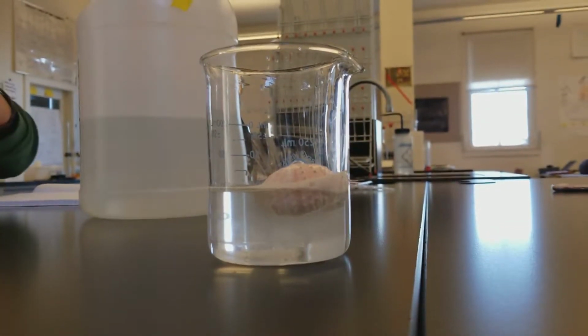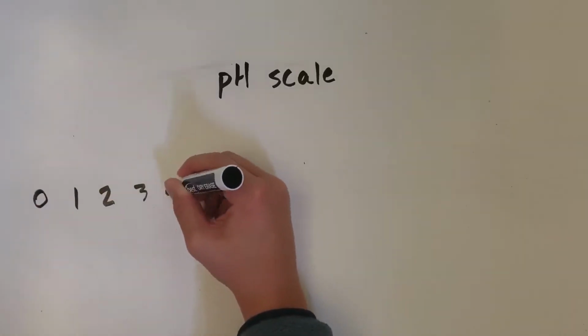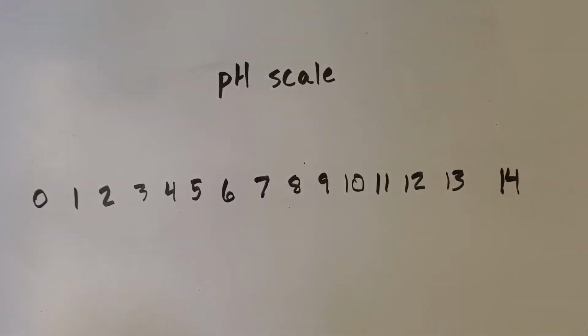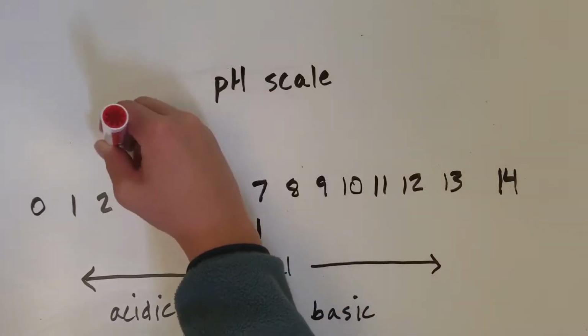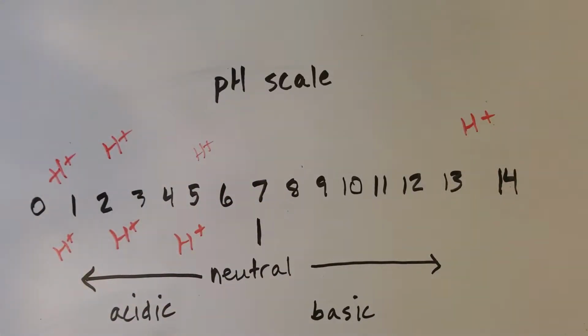To figure out whether a substance is acidic or not, we use the pH scale. The pH scale starts at 0, which is the most acidic. A substance with a pH of 7 is neutral, and a substance with a pH of 14 is the most basic. More acidic substances have a higher concentration of H+ ions, and opposite of that, more basic substances have a lower concentration of H+ ions. On this scale, the H+ ion concentration decreases by 10 for every 1 increase in pH.